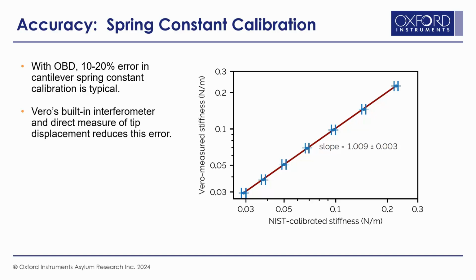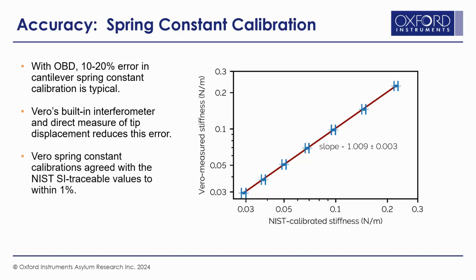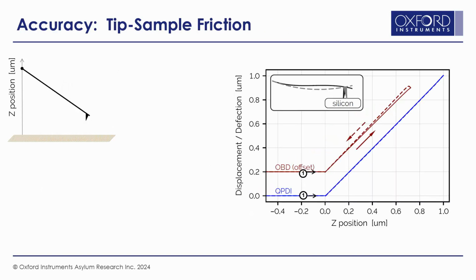With Vero now, that we have this interferometer that's tied to the wavelength of light, we can dramatically reduce this error. And so what we did in this measurement is we took a series of these NIST pre-calibrated cantilevers of varying spring constant or varying stiffness, and we just measured with Vero what the spring constant was calculated to be for each of these levers, and then we just plotted one versus the other. So if everything were perfect, it would be a slope of 1. Well, we had a slope of very close to 1, right? And this becomes the error in the measurement. So these cantilevers' spring constants agreed with the NIST SI traceable values to within 1%. It's pretty incredible to have something like that just built directly into the AFM.